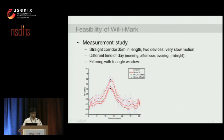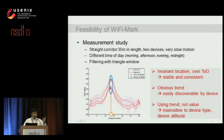And we can observe something here. First of all, the peaks are highly clustered at almost exactly the same location, at different times of the day and on different devices. Also, we are detecting using the trend, which is obvious and makes it easily discoverable by the device itself. And if we look at the two sets of curves, the two devices have quite different receiver gain, by almost 10 dBm here. But we rely on the trend. Therefore, the detection results of the landmarks are all the same. So all this shows the feasibility of the Wi-Fi mark.